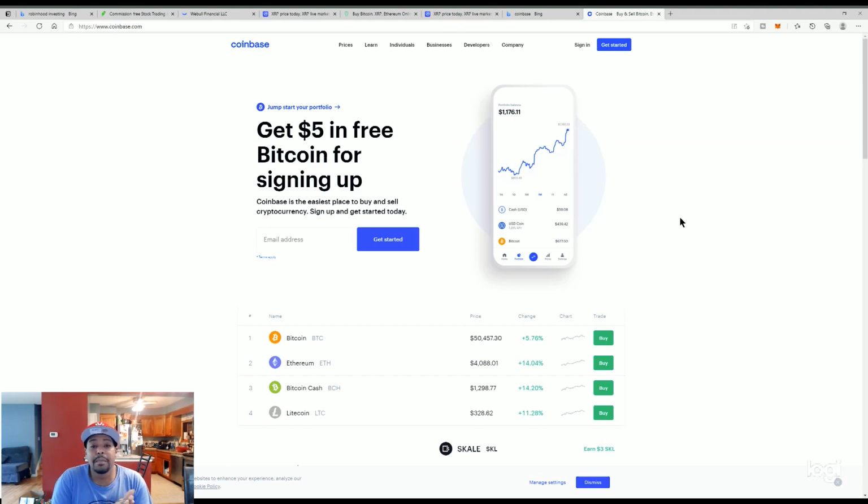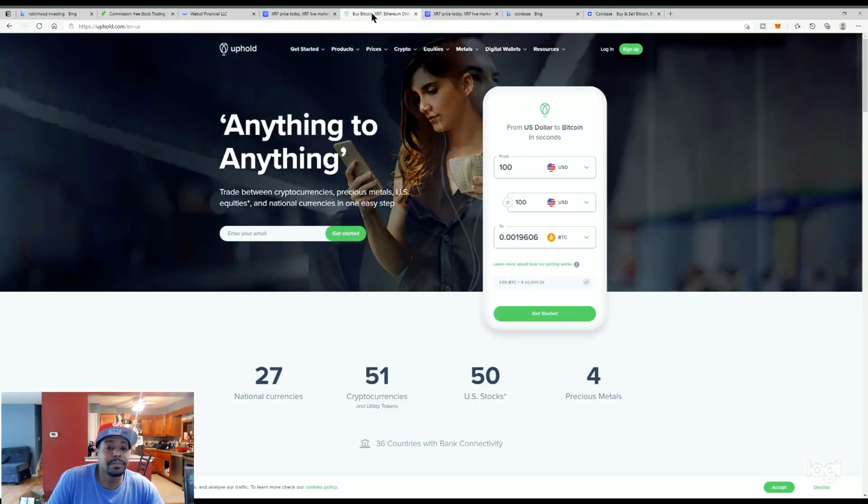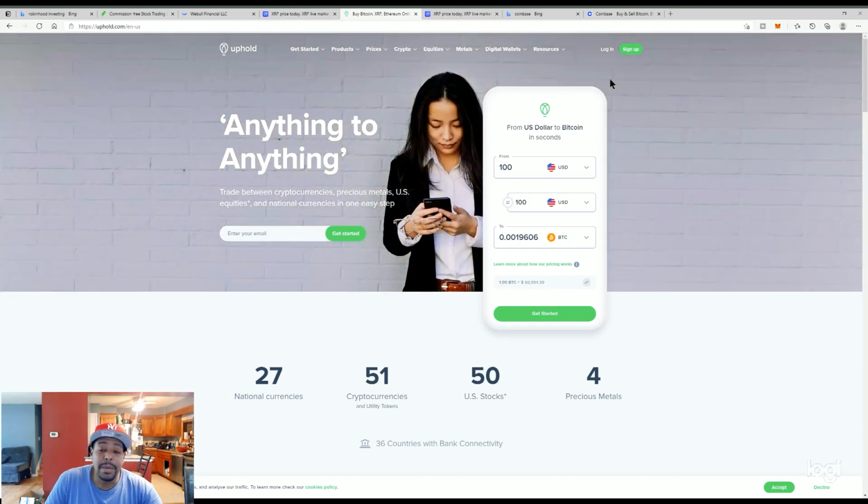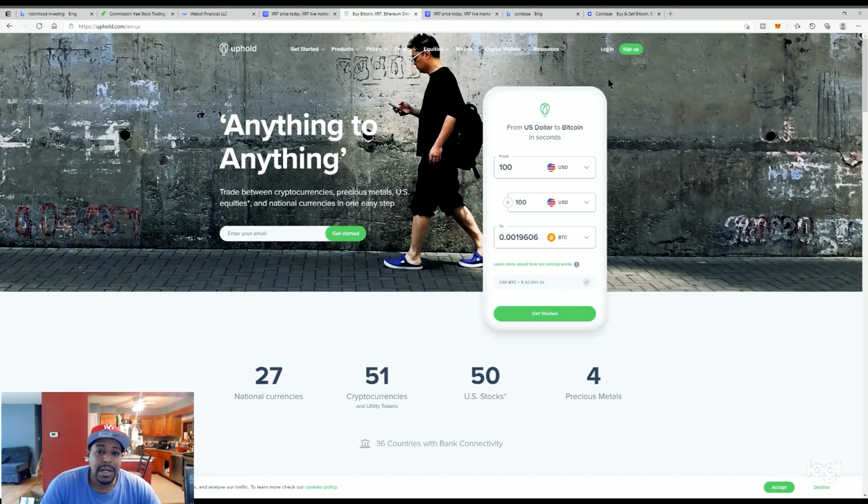most important by far would be Uphold. Uphold is a goodie. The reason I said Uphold is a goodie is because it is the only place I know of where you can find XRP easily. Now, for my people in the beautiful state of New York, my hometown, you won't have the opportunity to buy or do business with Uphold because of, I don't know what type of regulations they have on New York, but it's freaking stupid, dude. I don't understand. It's really stupid. Why they would have that type of restrictions, or why they don't want New Yorkers buying crypto.